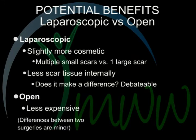The potential benefits of laparoscopic versus open surgery. Laparoscopic surgery is slightly more cosmetic. There are multiple small scars versus one large scar. Less scar tissue is formed internally. However, with any operation performed on your abdominal cavity, you'll have internal scar tissue. This hardly ever becomes a problem, so does it truly make a difference to have less scar tissue internally than more? This is debatable. When it comes to open techniques, open tends to be less expensive. Overall, the differences between the two surgeries are fairly small.